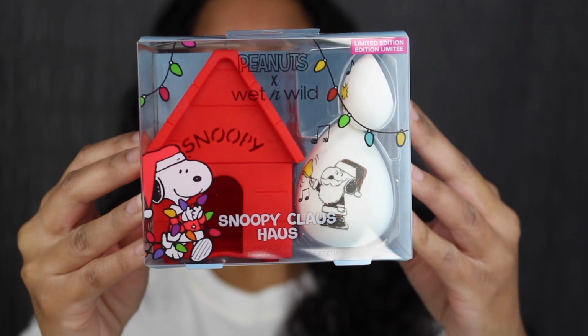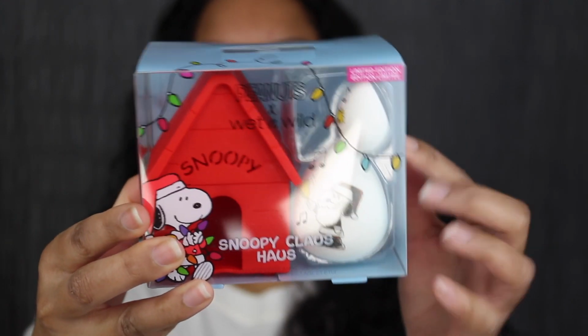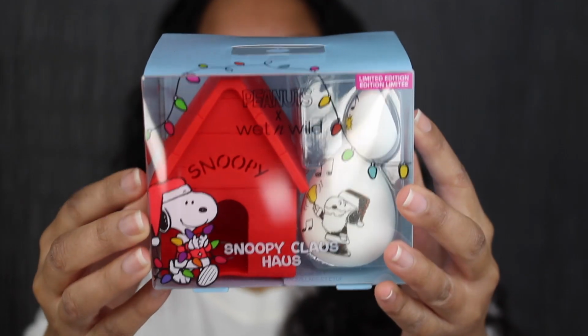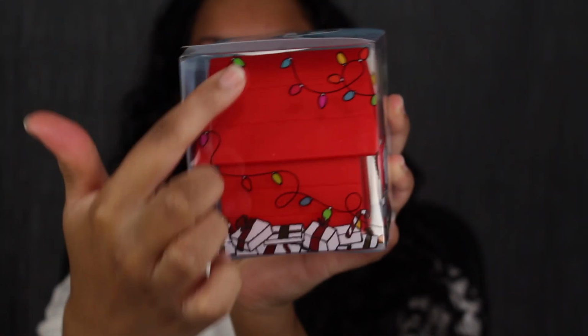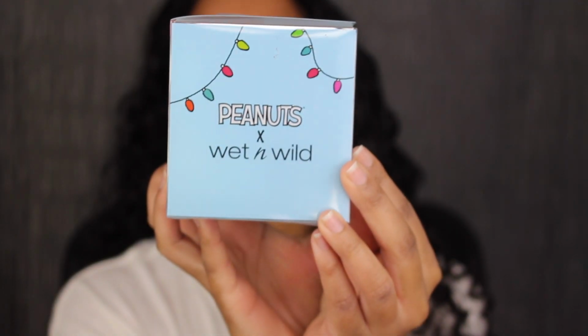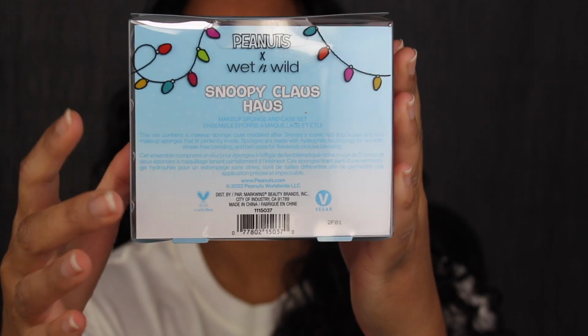Here's a closer look on what the packaging looks like. It comes with the red doghouse and then 2 makeup sponges. I love the design on the packaging. Up at the top, there's nothing printed. On the side of the packaging, it's clear. On this side of the packaging, it says Peanuts X Wet n Wild. On the back, you have a little description and it states it was made in China.